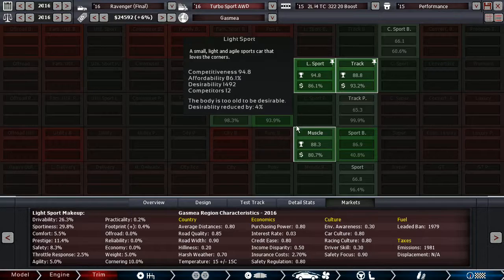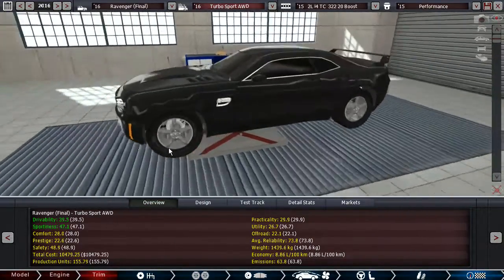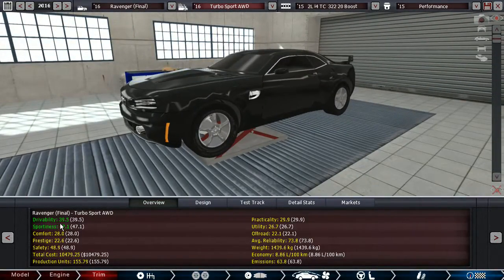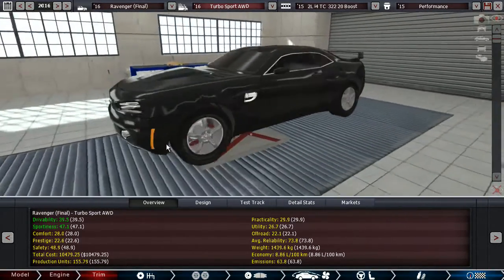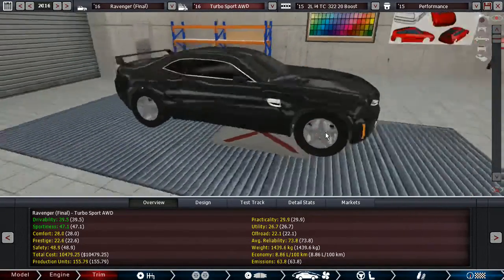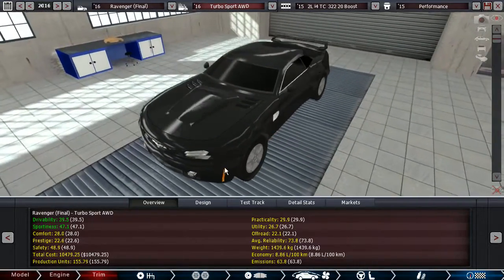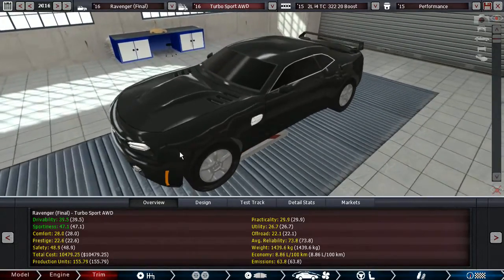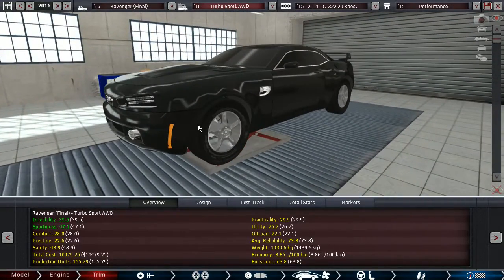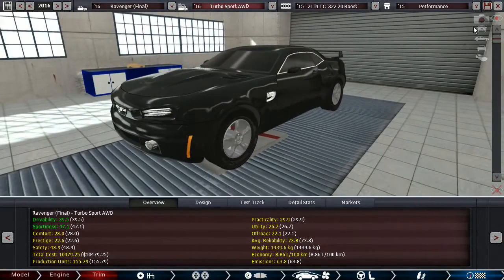It does okay in some of the areas, but it's really not the most convincing total package because of its low drivability, despite being all-wheel drive and only having a 2-liter turbo engine. But it does perform decently well for an entry-level sports car, and it might be more manageable than the Wendy S-Class because it is all-wheel drive. It's just going to be easier to handle because of that traction.